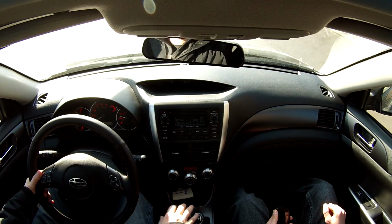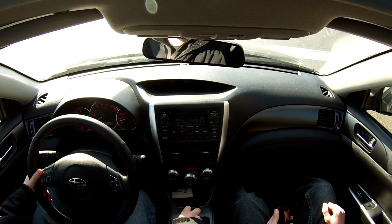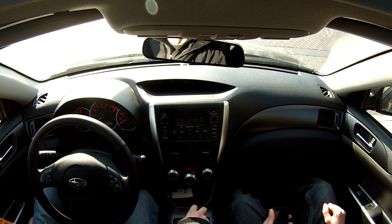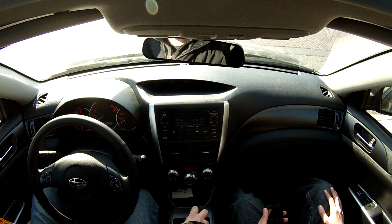One thing I also noticed about the WRX seats, they have really good lateral support. So when you're taking turns, it really holds you in. So it's really kind of nice, and I'm starting to get used to it. I've only been driving the new car for probably the last 4 days, but I'm really starting to get used to the difference in the type of ergonomics, the type of interior of the car, and the way the seats feel and hold you.